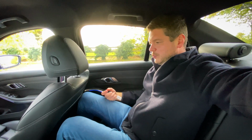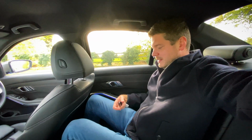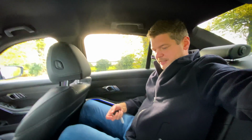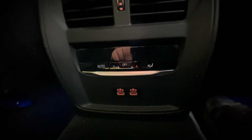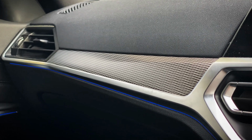So I'm now sitting behind a front seat which is set to my liking, and as you can see I still have plenty of space for my legs, so the car is really spacious at the back. I really love it. The seats are quite comfortable, firm but comfortable. You also get climate control at the back, which is a bonus. The interior of this car is definitely a highlight. It's such an improvement from the F-Series.